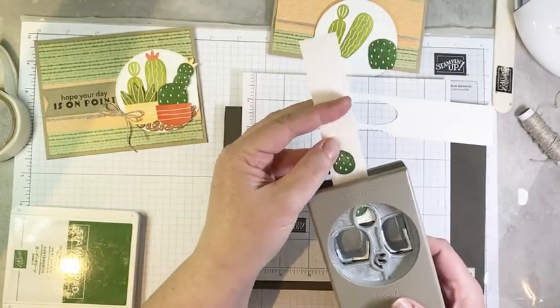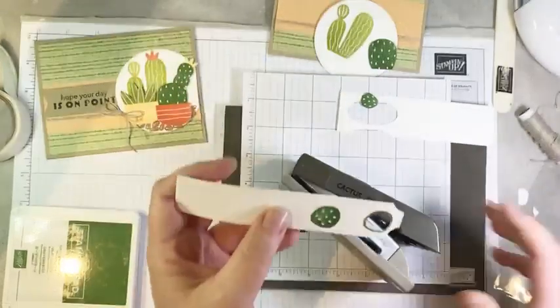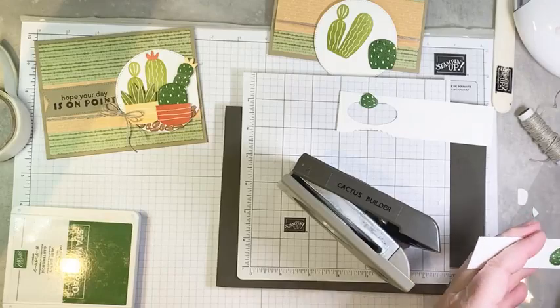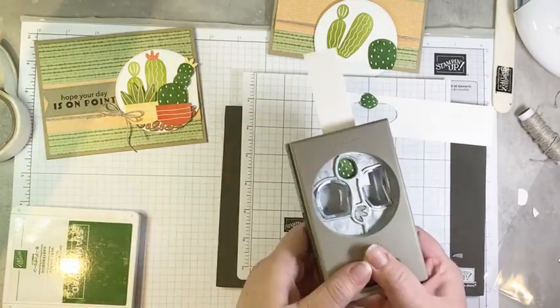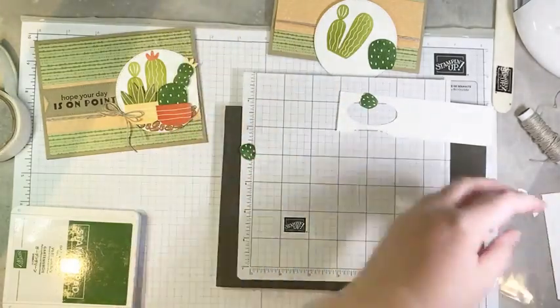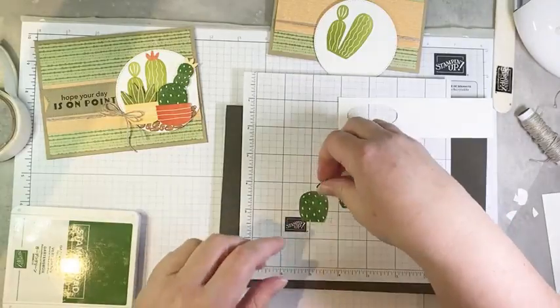And then I'm going to slide this in the top of my punch and punch one. Okay, I'm going to trim this little bit off and then punch again. Okay, and there are my two little sort of add-ons for this cactus. So we're going to go ahead and glue those.